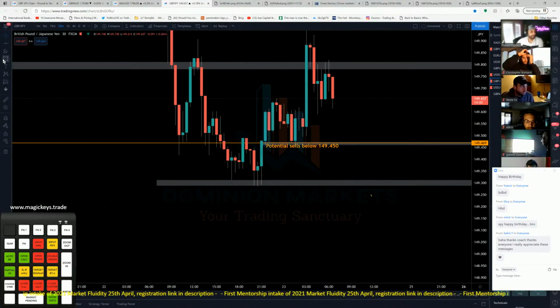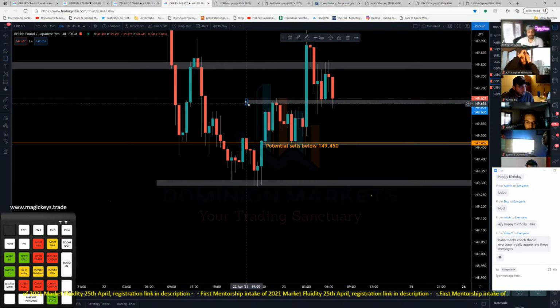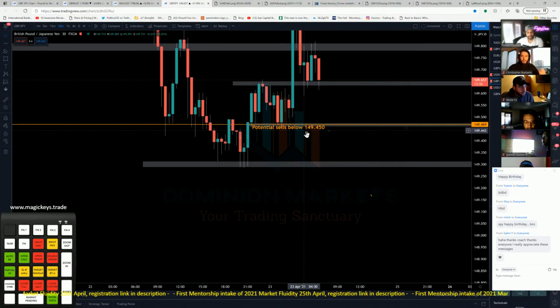Look at that. Pound yen is still respecting this minor support over here. It's going to be better to wait for sells below 149.450.